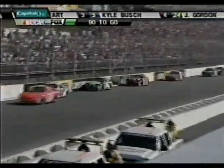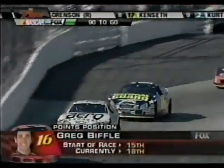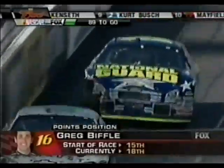We saw Greg Biffle, who's had a tough day, 64 laps down for the National Guard Ford. He is in 32nd place. He spun to bring out the 4th caution of the day back on lap 110.